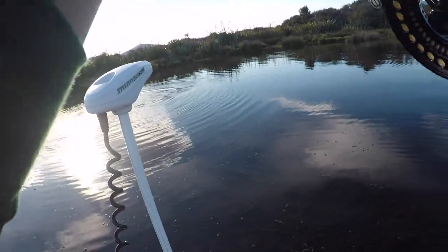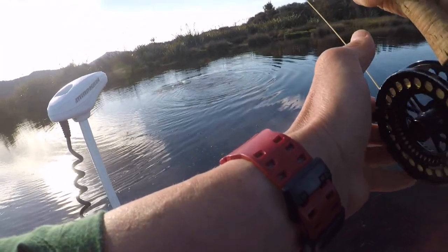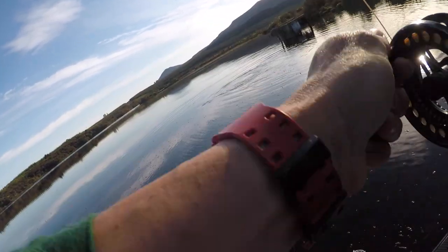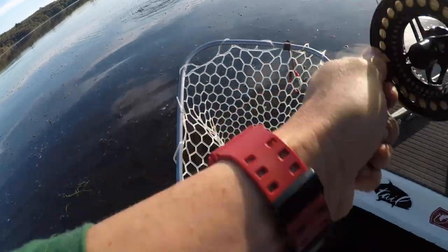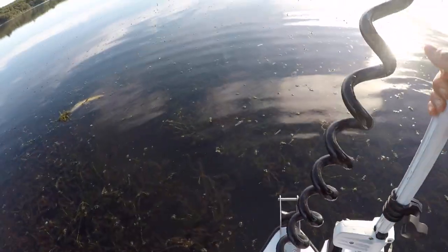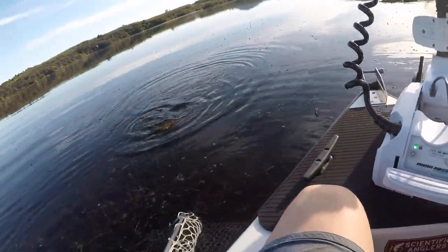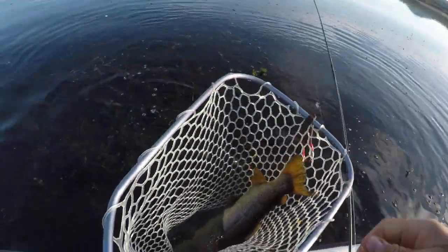Oh no, I wrecked. I don't think it's hooked properly. I don't think so. That's why I'm having so much trouble. I don't know, it might be. Just a big shoulder brown. Oh yes! Whew! Well, that was a mission.